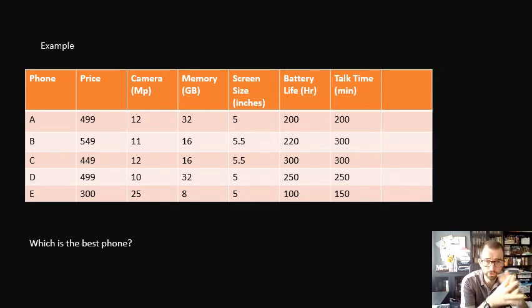So the best camera is phone A. The best memory, phone A and D. Best screen size, B and C. Battery life, phone C. Talk time, phone B or C. Price, phone E. There's so many comparisons, I can't work out which is best. So having created a table like this, your next task is to come up with a scoring system. You can modify your scoring system, but I'm going to show you the one I've used on the next slide.